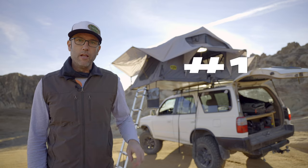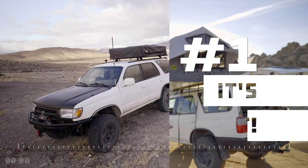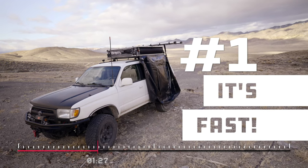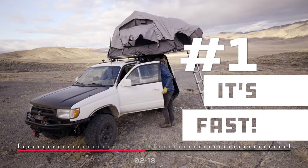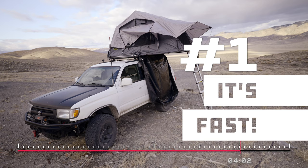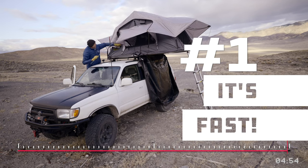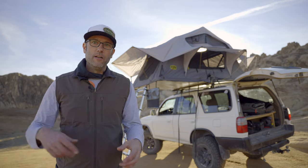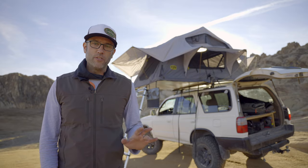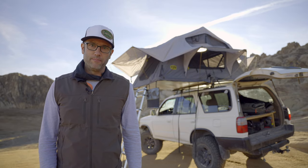Fully contained. The number one reason that a rooftop tent is better than a ground tent is that it's fast. Honestly, once you get good at setting this thing up, even with the hassle of it being up off the ground, it is a lot faster, honestly. Even if you can set up a ground tent in the same amount of time, you still have to pull out your sleeping bags, you still have to inflate your pads, and you have to bring all that stuff together, find a spot. So the rooftop tent is bar none faster to set up than a ground tent.